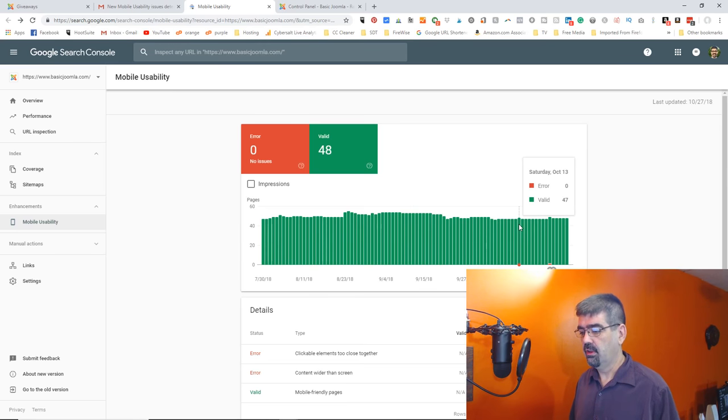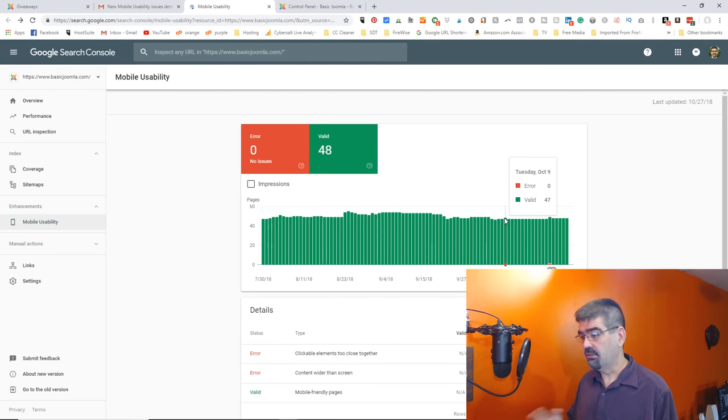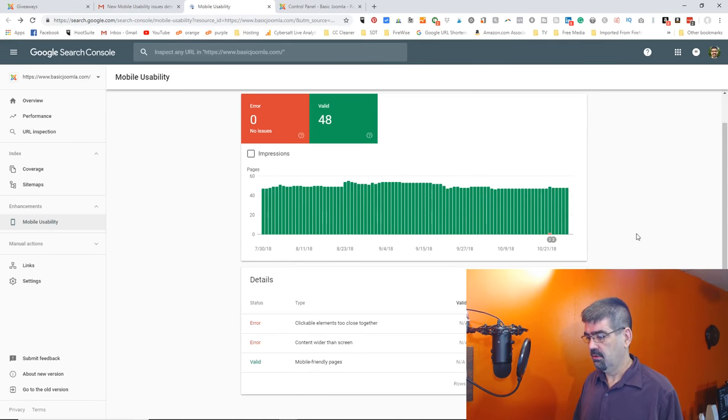No problems with being mobile friendly. And you'll see this number goes up and down. Typically, sometimes they see pages, sometimes they don't see pages. I have another site with thousands and thousands of pages, and they only report on a couple of thousand of them, but they are there.